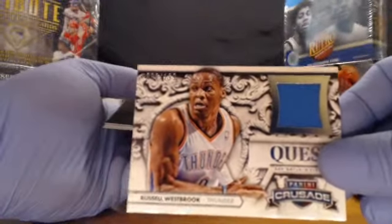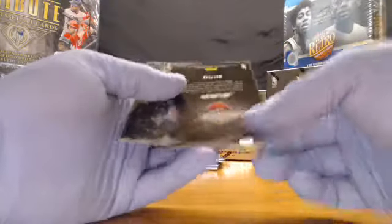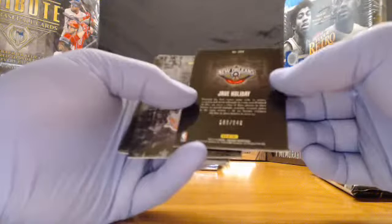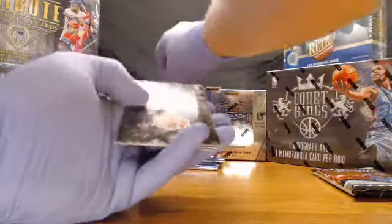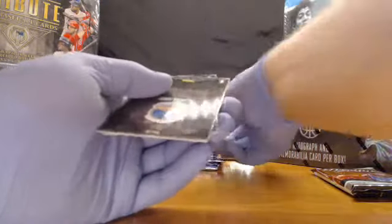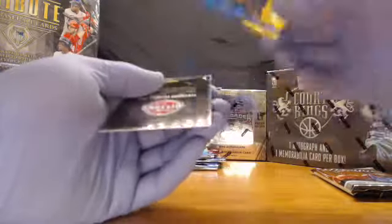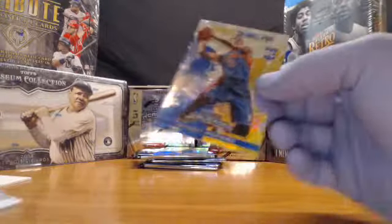Base patch, 30 out of 199. I like pulling 101s. Yeah, it's a 101 base, but it's still a 101. And then you got a Jrue Holiday for the Pelicans, 162 out of 249. That's an Iman Shumpert for the Knicks, regular one. You got a Stephen Curry for the Warriors, and a Pope for the Pistons rookie. There you go, man.